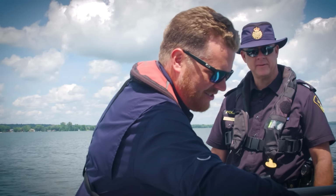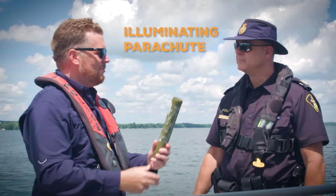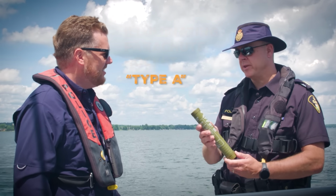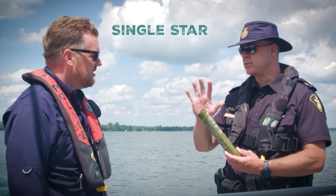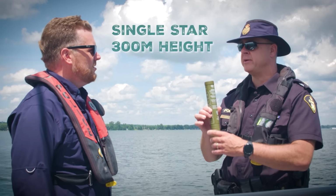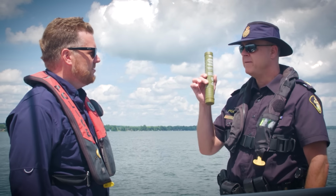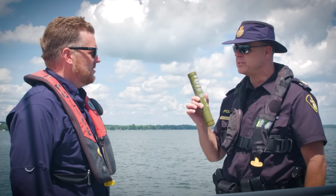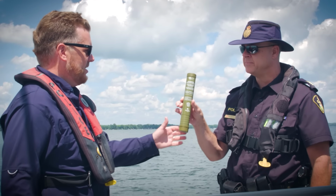Okay. So, perfect. Number one, we have the illuminating parachute rocket. That's right. This is probably one of the preferred flares for nighttime. It's a single flare. It's a single star that shoots up to 300 meters, and a parachute opens up and it glows for 45 seconds. Oh, wow. So wherever you are on a lake, very, very good. Anyone on the shore can see you. Search and rescue aircraft can see you. Really, really good product.